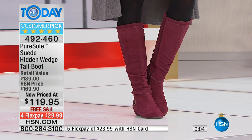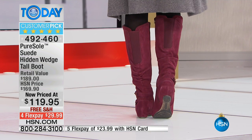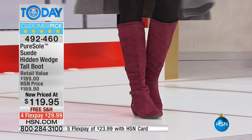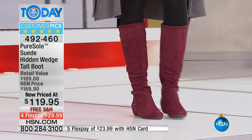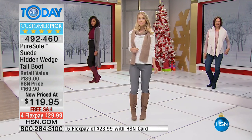It's the only one, again, in the burgundy and the navy in the whole PureSole line. So if you've been looking for a great navy boot, this is it, or burgundy. Yeah, navy, burgundy, we still have it in black, and we have it in that beautiful light chestnut, so that gorgeous sort of taupe color.